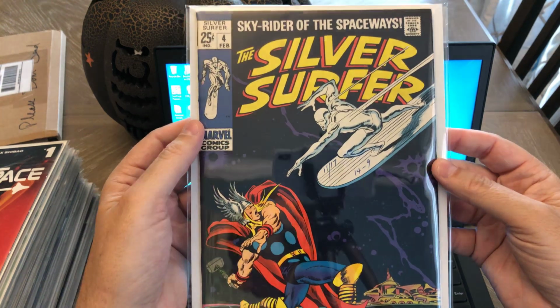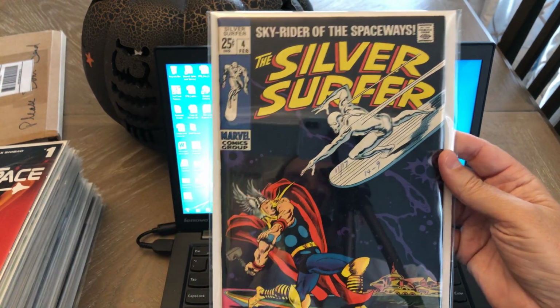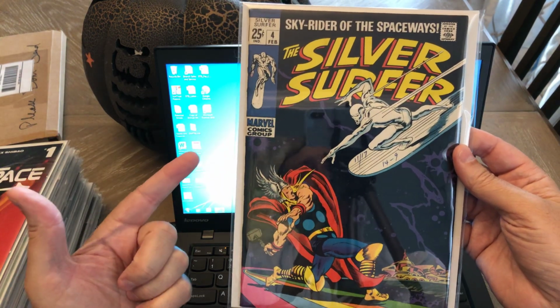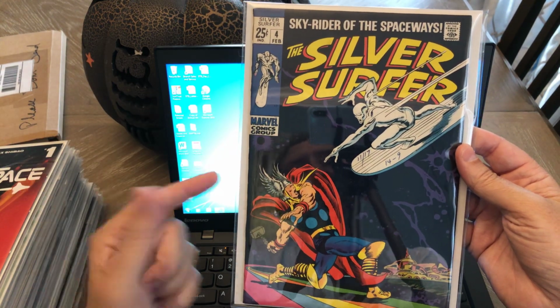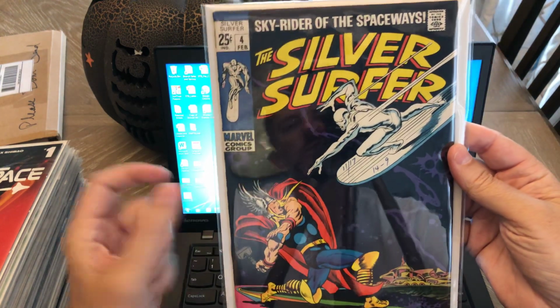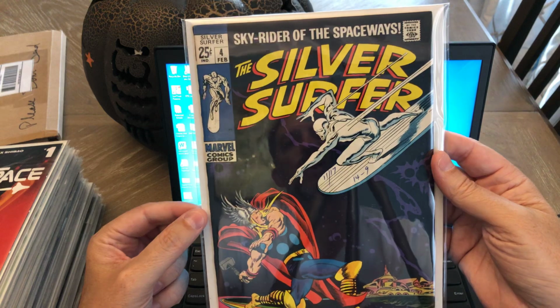Just a classic cover. I'm very proud to own this in my collection. So I've got issue number 1 of Silver Surfer, which is also slightly restored. That one has a little bit of color touch and a little bit of glue on the binding. This one only has slight color touch restoration to it.